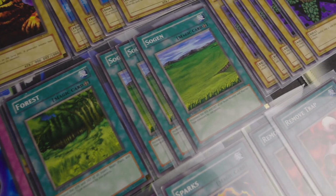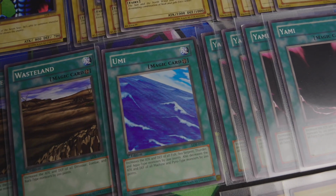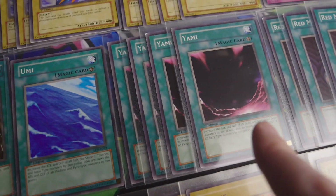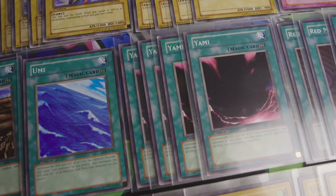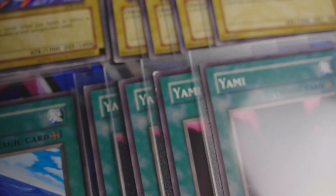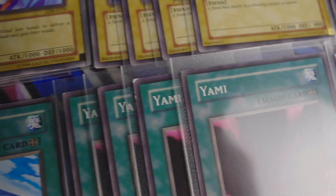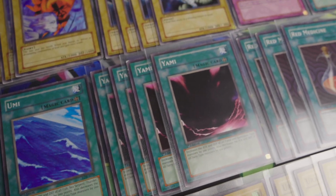So we have our Forest, we have our Sogen, we have our Wasteland, Umi. Only 1 Umi, which is sad because that might be my favorite of the bunch. Maybe after Yami or together with Yami. I don't know. Yami and Umi are probably my favorite LOB field magic cards. So pretty happy to have 4 of this. As you can see, the condition isn't amazing. These little corners here, but then the second and the fourth are the worst, but the other ones, there might be an actually good one in there. I still need to check specifically.